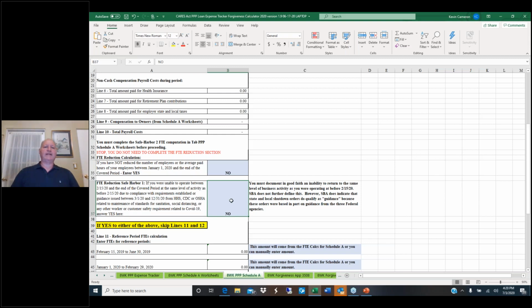So this is a really broad definition that includes a lot of businesses that were required to close, say a movie theater, a restaurant, a doctor's office, any type of business that was ordered to close down either by a state, local, or federal order. And that order was based on guidance or guidelines from CDC, OSHA, or HHS, then you would pretty much be able to stop counting your FTEs as well.